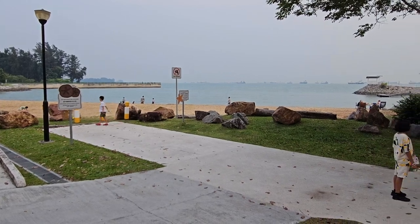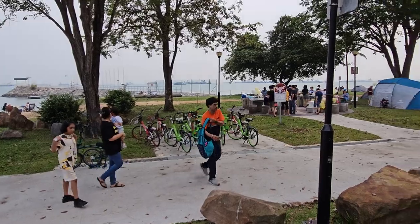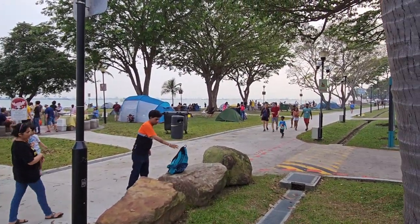Guys, we finally reached East Coast, and let's take a break here because I can't feel my legs at all. This is definitely one of my favorite parks in Singapore. There's always plenty of activity going on.